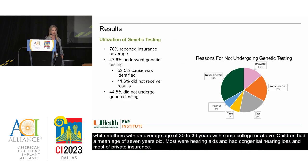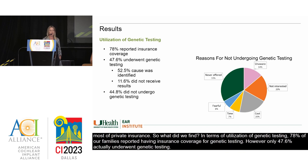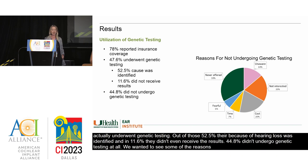So in terms of utilization of genetic testing, 78% of our families reported having insurance coverage for genetic testing. However, only 47.6% actually underwent genetic testing. Out of those, 52.5%, their cause of their hearing loss was identified, and in 11.6%, they didn't even receive the results. 44.8% didn't undergo genetic testing at all, and we wanted to see some of the reasons why. So the highly endorsed reason for not undergoing genetic testing was that it was never offered.